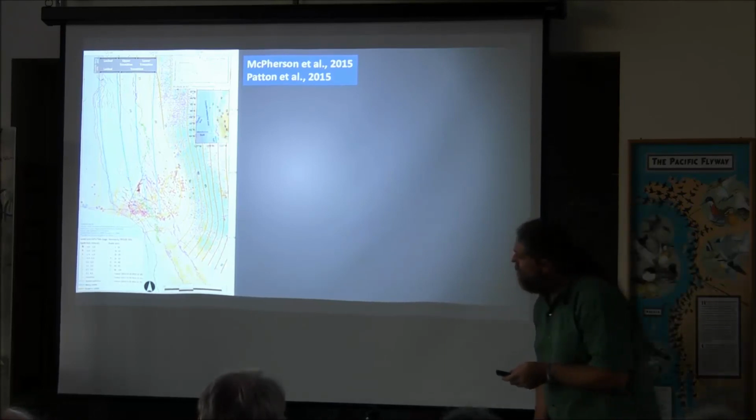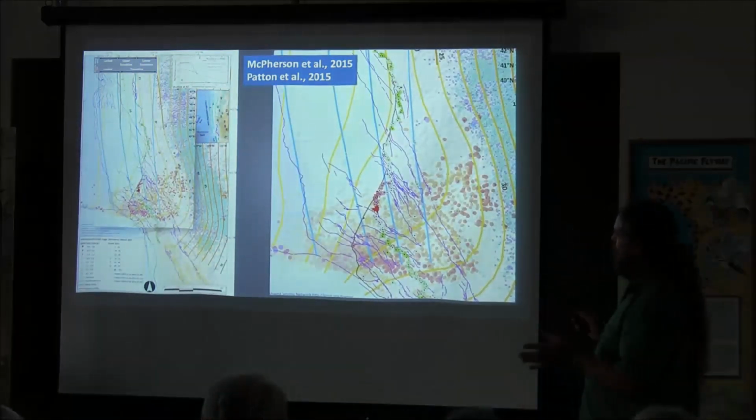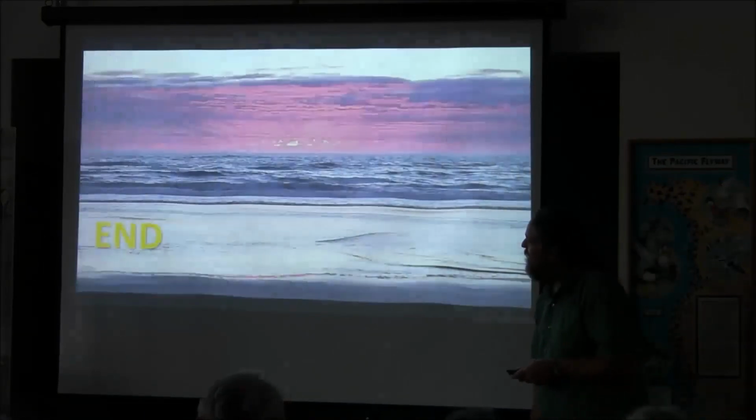So here's a map that is very detailed. It has lots of data here, and so if anyone wants to talk about this later, we can talk about it.